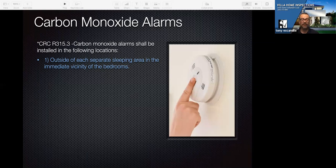Because there are so many different types of carbon monoxide alarms, there's the one that's in the picture here that goes on the wall. There's one that goes on the ceiling. There's one that you can plug into an electrical outlet. I see carbon monoxide alarms most of the time in the wrong places. Same thing if you have a hallway and the bedrooms are down the hallway, the carbon monoxide alarm is not going to do you any good in the living room.